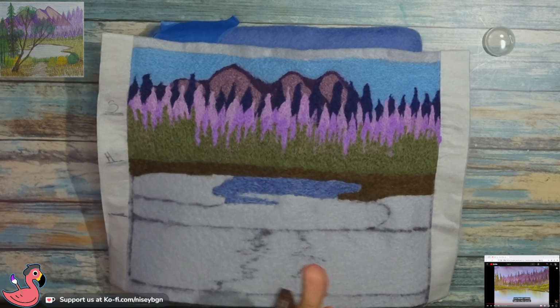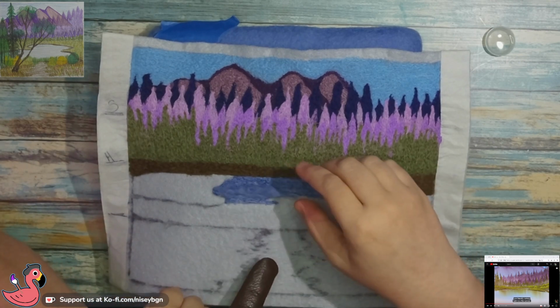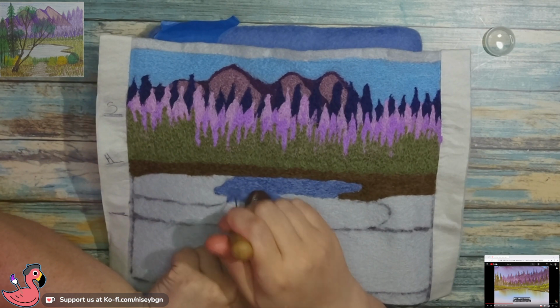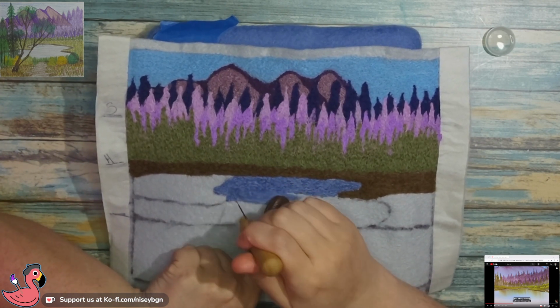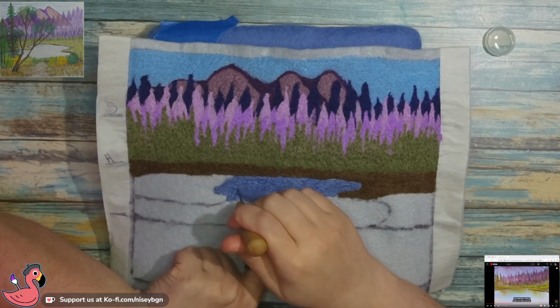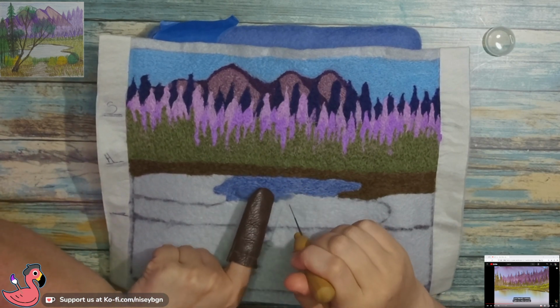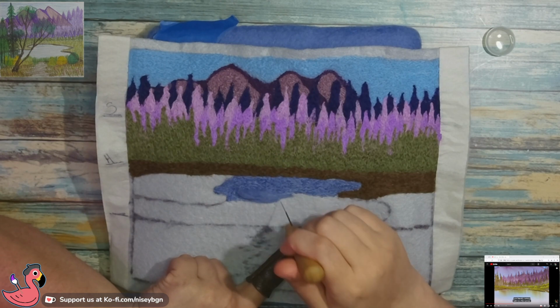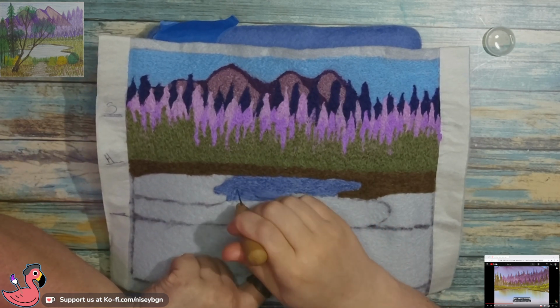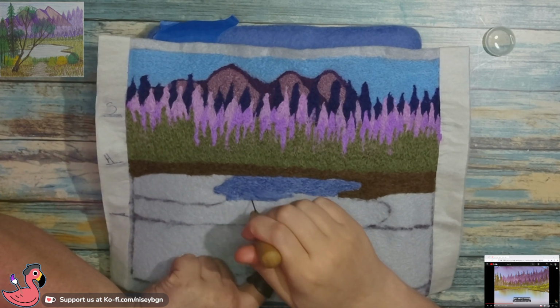See, I don't always have to use the water. Sometimes I can get enough grip on it on my palms where I don't have to use it. The water is just a little bit of friction so I can get this into a shape that I want to use, that I have an easier time working with.